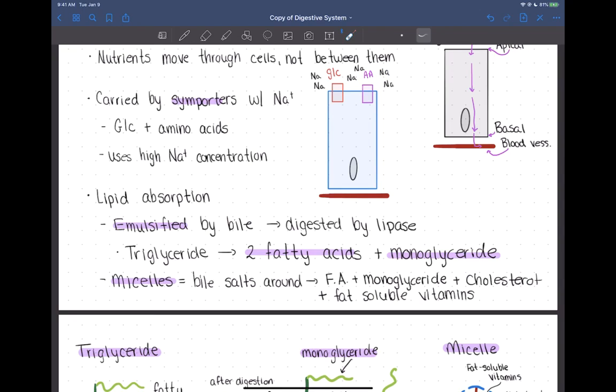Okay, and so the reason they're transported with sodium is because sodium has that really high extracellular concentration that's created by the sodium-potassium pump. All right, so that sodium-potassium pump, remember from skeletal muscle and the nervous system, is constantly pumping out sodium and pumping in potassium. So we have a really high concentration of sodium on the outside of the cell. And what that means is when this symporter here opens, there's almost like this whoosh, like this waterfall, this current of sodium rushing into the cell. And so the amino acids and the glucose can just hitchhike along that current and make it into the cell themselves. That's kind of how it works, okay?